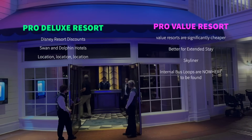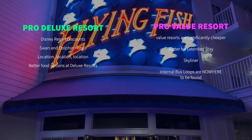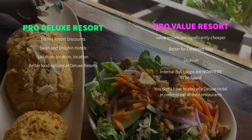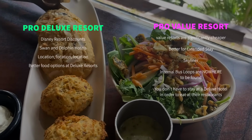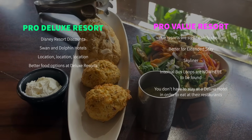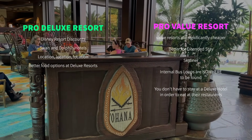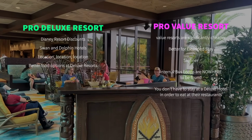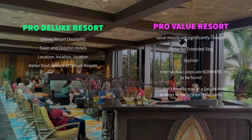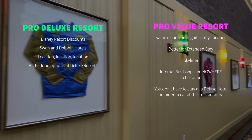Compared to the food that you'll find at some of those deluxe hotels, the food options at value hotels are lackluster. But here's the thing, you don't have to stay at a deluxe hotel in order to eat at their restaurants. So even if you choose to stay at one of the All-Stars, you're still more than welcome to make reservations for California Grill or Ohana or even Victoria and Albert's if you want to get real fancy one night. You'll just have to factor in the extra travel time, especially if you're not taking your own car, since Disney Resort buses won't travel between resorts.